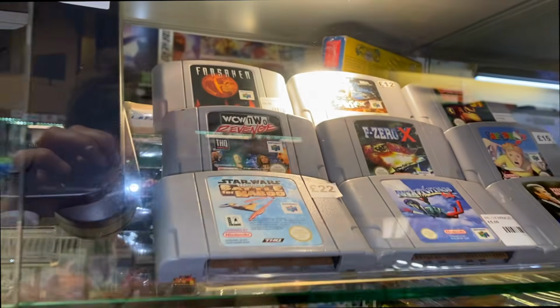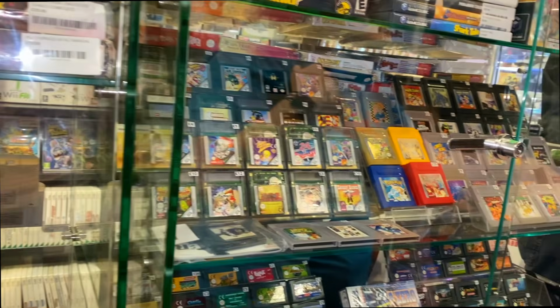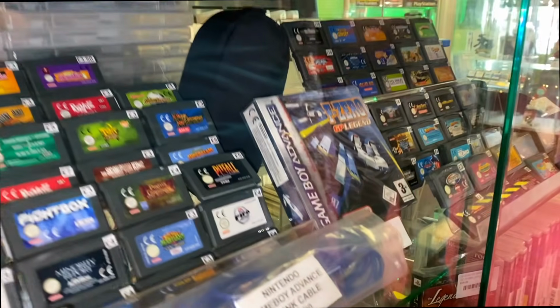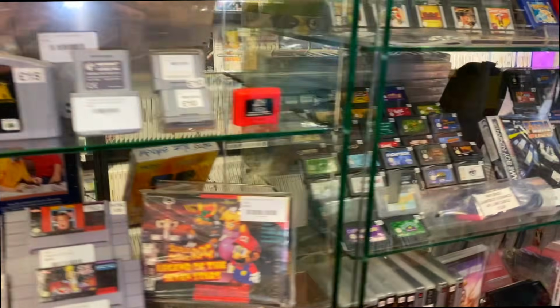Alright, Mobile Game Exchange in Derby, guys. Again, I am not paid to do these tours. I fund them myself. Everything I say, they're all my own views. If a store wasn't very good, I would tell you, or I would tell you at least where I think it could make some improvements.